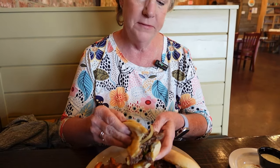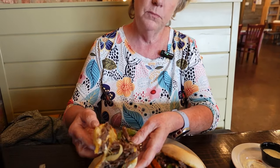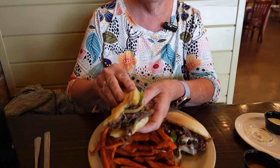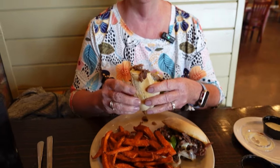I like a good Philly cheese steak. Mm-hmm. Cheese. Peppers and onions. Man, this is delicious.